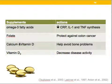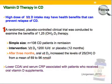So from this point, I built my research on the relation between vitamin D and Crohn's disease. I found the first article, which showed that high dose vitamin D intake may have health benefits that can prevent relapse of Crohn's disease. It was a randomized placebo-controlled trial conducted to examine the benefit of vitamin D3 therapy on Crohn's disease patients in remission. The intervention was 1200 and a placebo group.